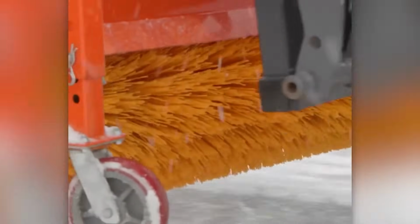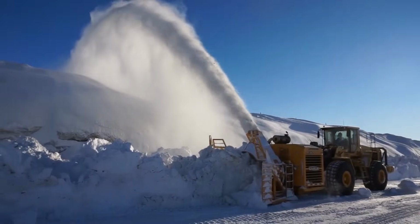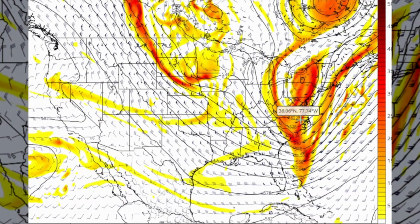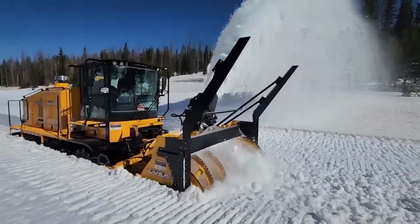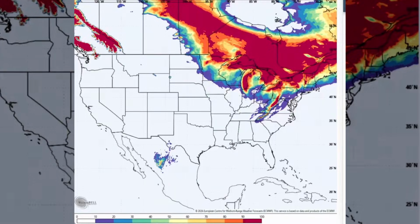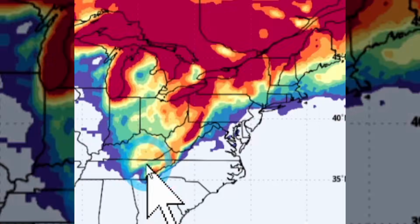Let's talk about what this means for different regions, starting with the snow. Multiple clipper systems are going to move through the northern tier states over the next 7 to 8 days. A clipper is a fast-moving low-pressure system that drops out of Canada, brings snow, and moves on quickly. Each individual clipper might only bring 2 to 4 inches of snow, but when you get 3 or 4 of them in a week, it adds up.